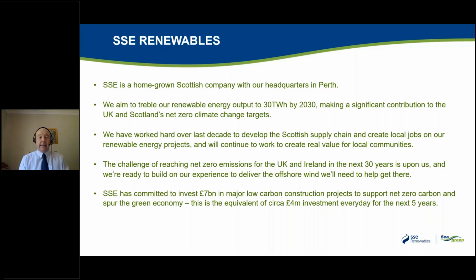As well as that, SSE currently contributes approximately £1.5 billion each year into the Scottish economy, and we take our role in society and the communities really seriously, including the fair tax charter that we have, being a real living wage employer, and we have community funding and other things. And I think the other thing from an SSE perspective is that we do have the largest offshore development pipeline in the UK and Ireland, which we're very proud of.